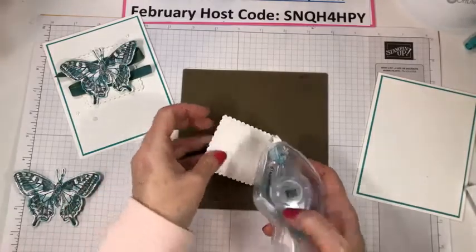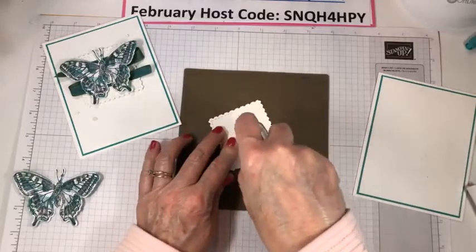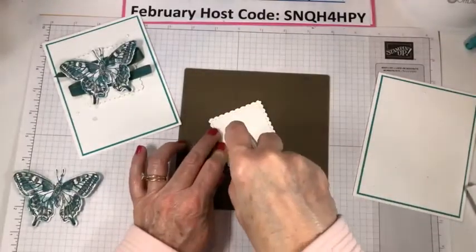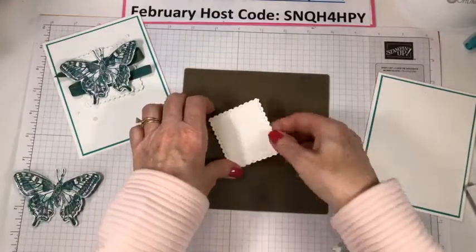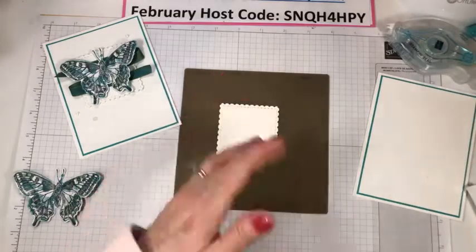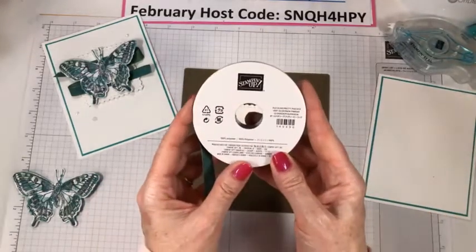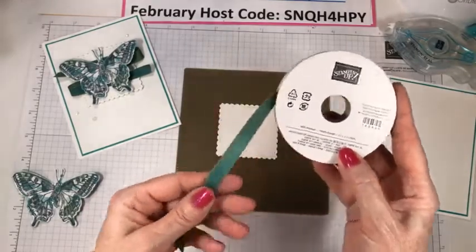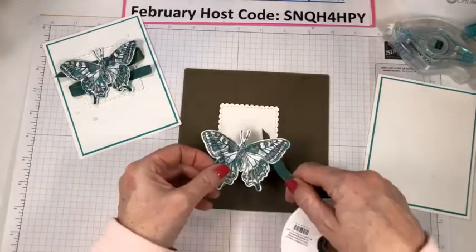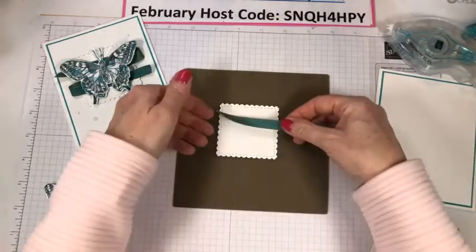All right, so I'm going to take my Stampin' Seal and I'm going to go across the center a couple times, maybe 3 there, just so that I have my area for the ribbon to stick down to. So I've got the Old Olive Pretty Peacock. This is from the annual catalog, and this looks absolutely gorgeous with the Bermuda Bay, I think.